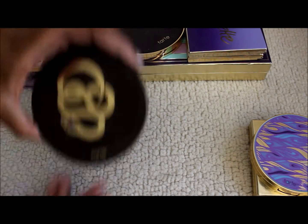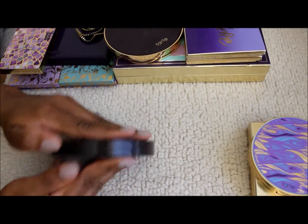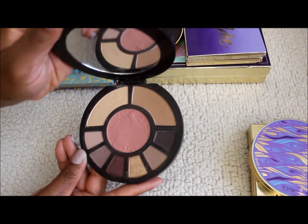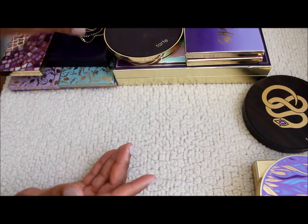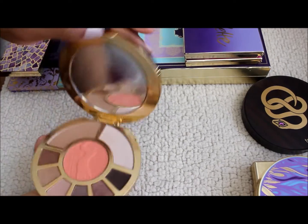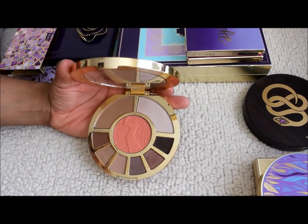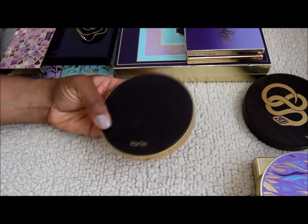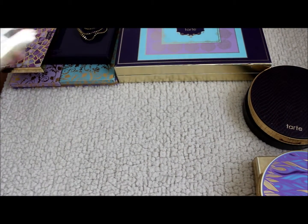Okay, so next I have the Tarte Rainforest After Dark palette, and this is what she looks like, and this is one of my favorites. Love it. Love to put this in my travel bag for like work and stuff. And this one is the Showstopper. I like this one too. This one's more, to me I feel like springish, summerish, and that one's more fall and winter, the other one. And they still have those 2 in the regular palettes.